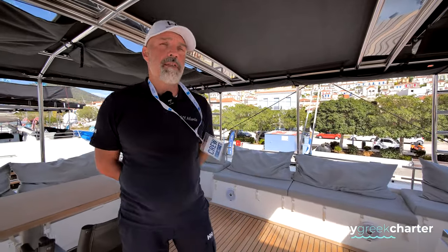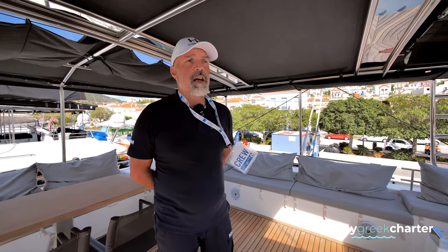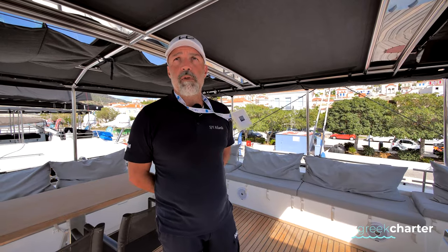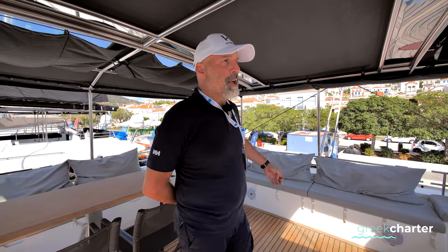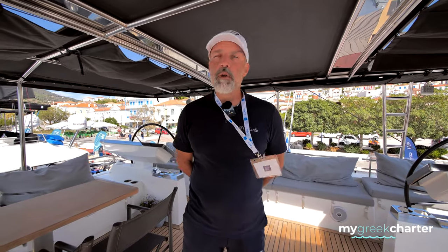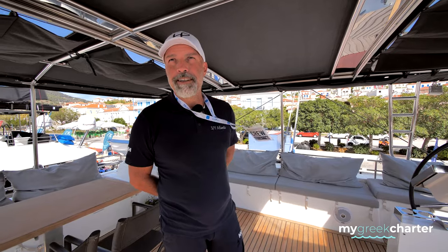About the equipment, we have two water makers, two generators. That means that we are independent. We don't have to go to a port for water, the most important thing in the summer in Greece, just for supplies. But with the rib, we can do the supplies and get to a very beautiful bay for the guests to spend their time there instead of a port.